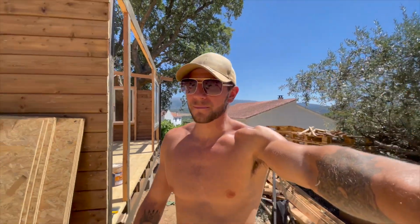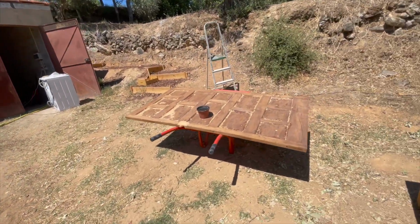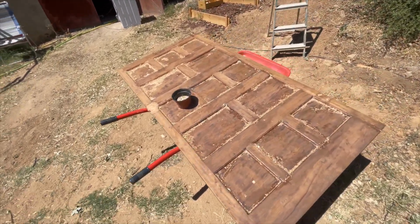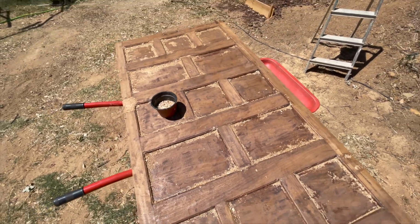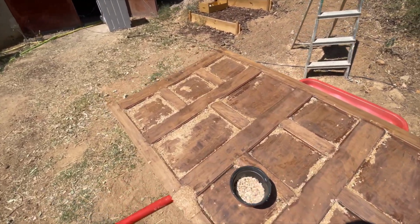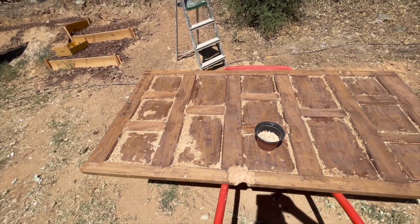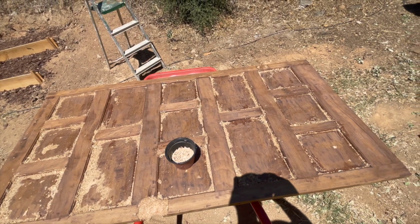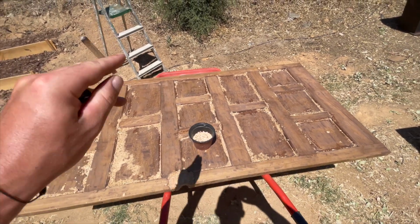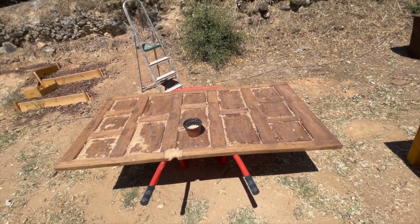Alright, so I'm going to show you a little bit how it's going with the door. The door looks pretty good now. As you can see, what you see now is covering all the holes. We do that with lime and wood snips. So in this way it can dry up for a few hours, and then I go again with that paper, you know, and then it looks very clean.